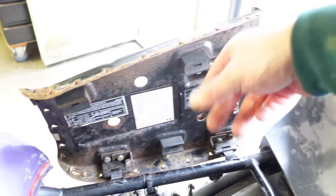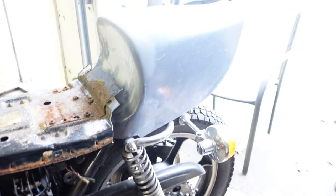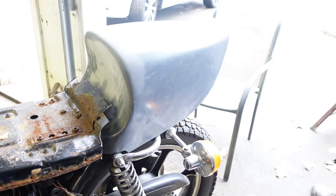So the original bike would not have had this, right? This is your kind of design. I don't know. It's hard to say in the movie because the seat does flip up in one of the accidents.